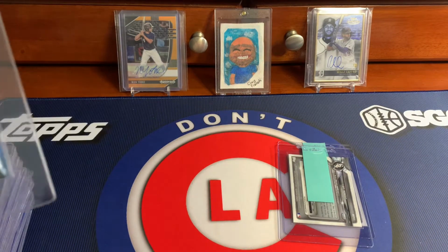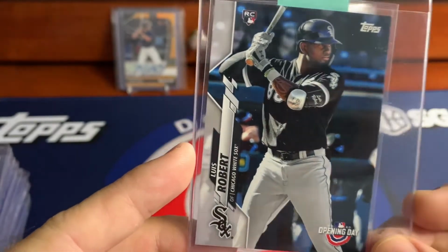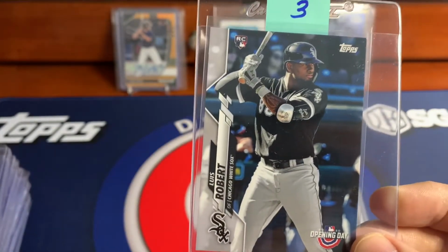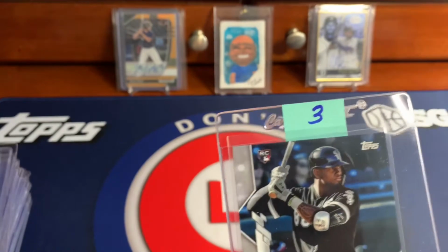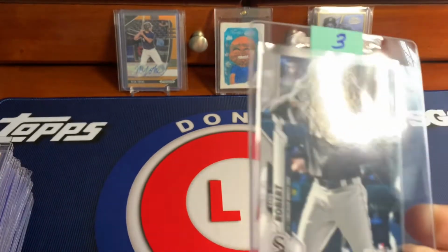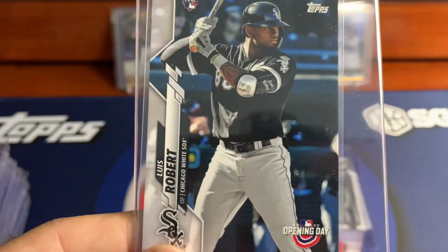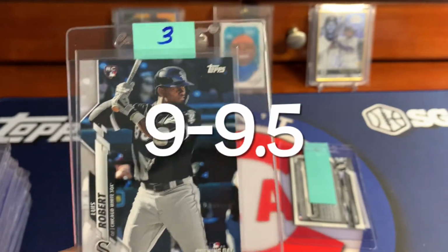Number 2 is the opening day. I do like this short print a lot. The color, if you can tell, between this one and this one, I think the color is a lot richer on this one. Of course, it's because it's a shorter run, I think they were able to, I don't know, just speculation. I just think that these are better. As you can see up here, I don't know if you can focus in on it, there's a little bit of whiting. You can see it right there. So I said between 9 to 9.5 for this one.